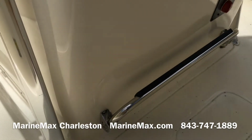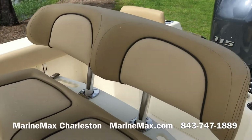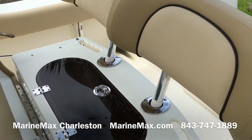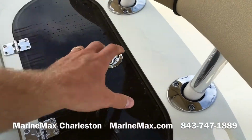Got an adjustable footrest at the helm area. The backrest removes at the helm seat, which gives you 2 more rod holders. And you do have a live well beneath the helm seat. It's both lighted and aerated.